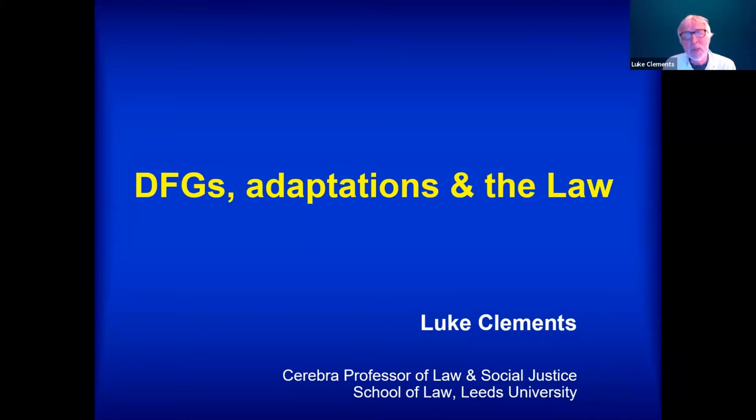What I'm going to be looking at briefly is the law, because I'm a lawyer, a professor of law, but also a solicitor. And I think the law reflects this problem that we highlighted in the research concerning cost benefits of DFGs.